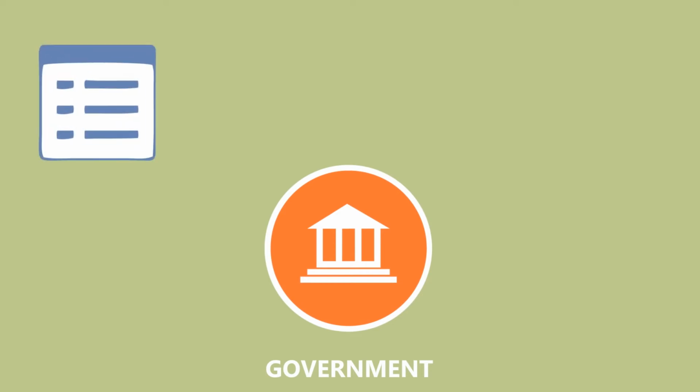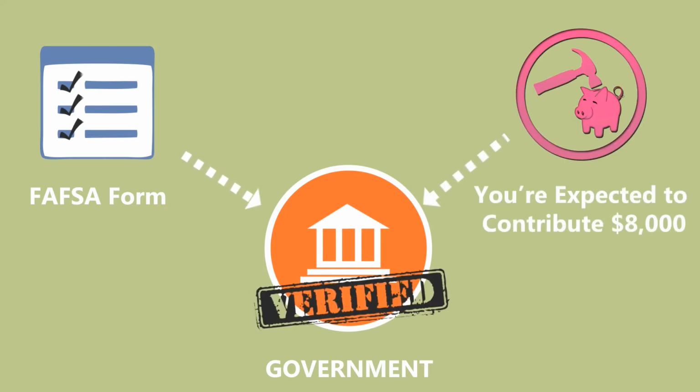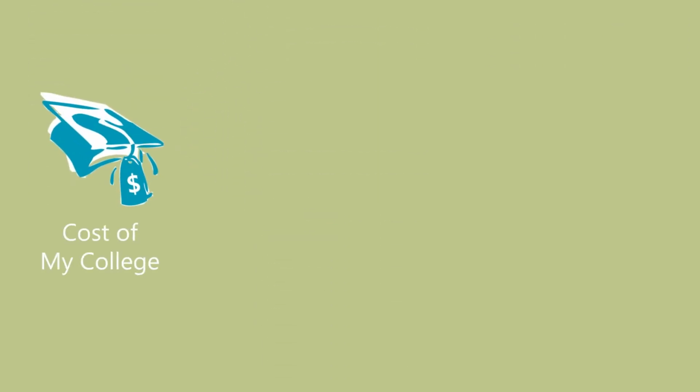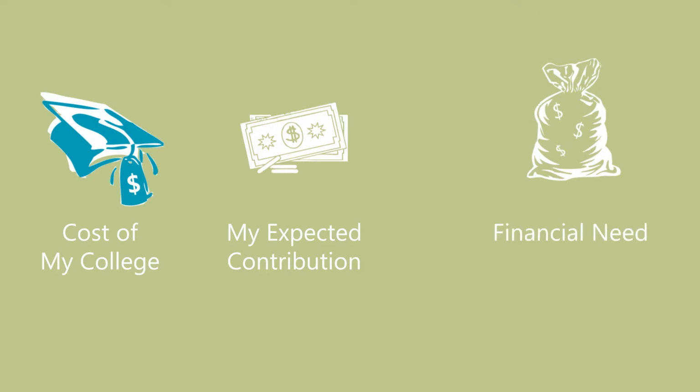It collects your financial data via a form called FAFSA, verifies it, and determines the amount of money your family is expected to contribute towards the cost of your education. Each school then awards aid by calculating the cost of the school minus the expected family contribution. The result is your financial need for that particular college.